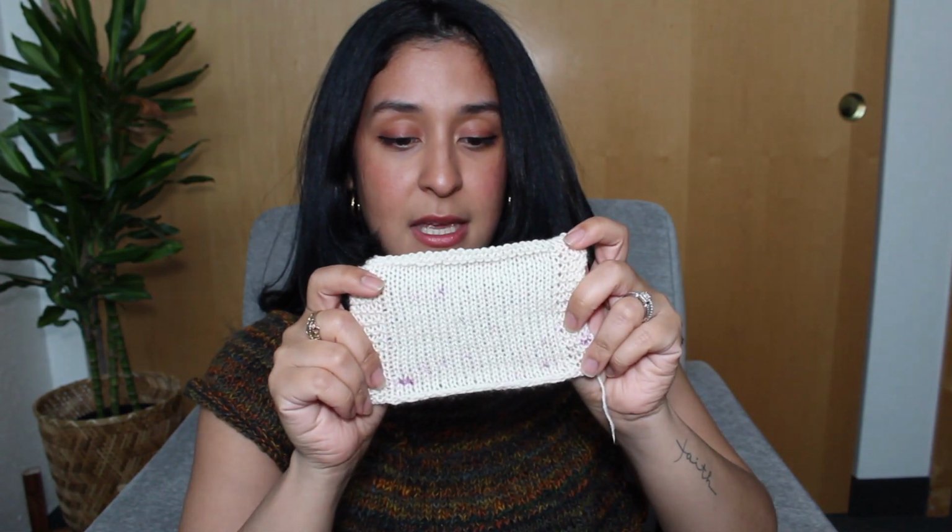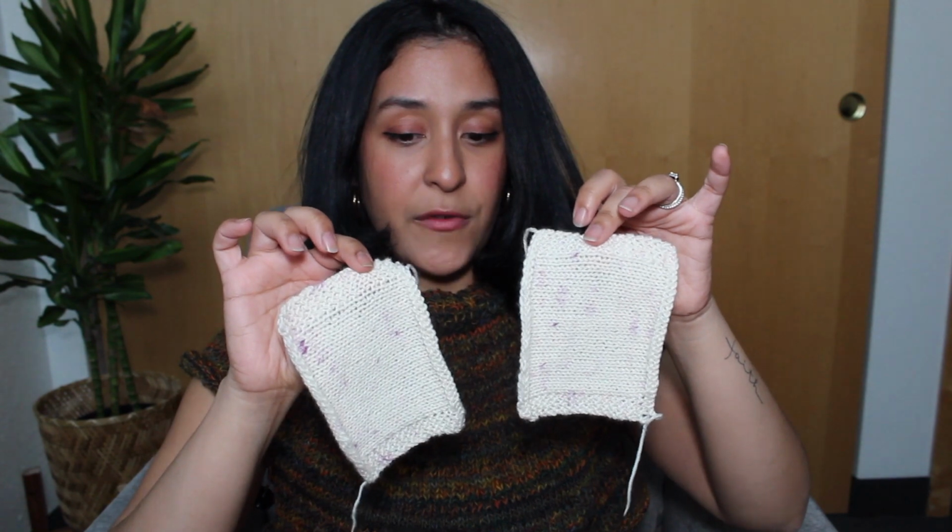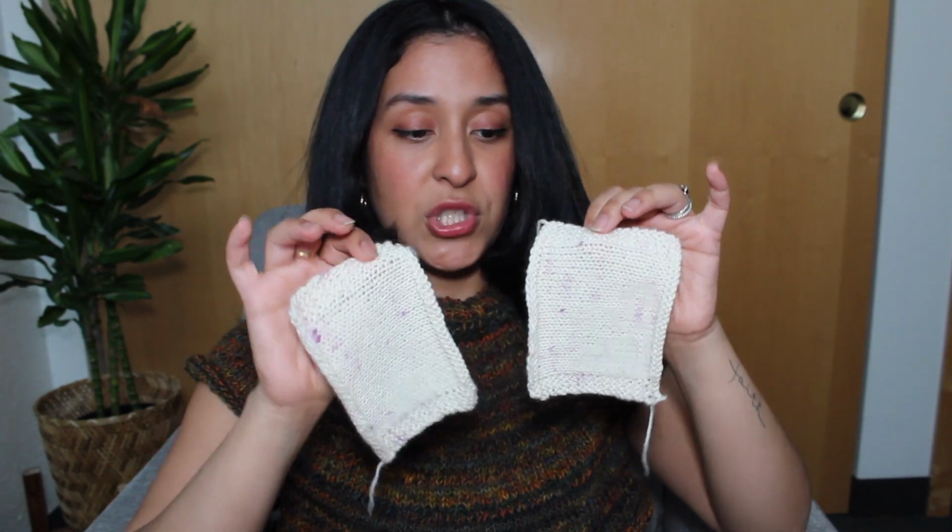So I'll be knitting the sweater on a US 6, and this is my gauge swatch. And these are both blocked, so I'm so happy that I got this part over with. It took me about 2 days to figure out which needle size I was going to use for the cardigan. Alright, I think that's all that I have for works in progress.